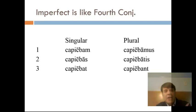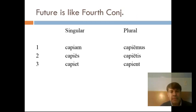The imperfect of capio looks exactly like the fourth conjugation. Capiebam, capiebas, capiebat, capiebamus. The accent always goes on the second to last syllable if it's long. Capiebatis, capiebant. Again, this looks exactly like audio, but you don't really even have to know that, do you? Because you know bam, bas, bat is imperfect, and you can see that it's from capio. Life's good. The future is going to do that A&E thing again.